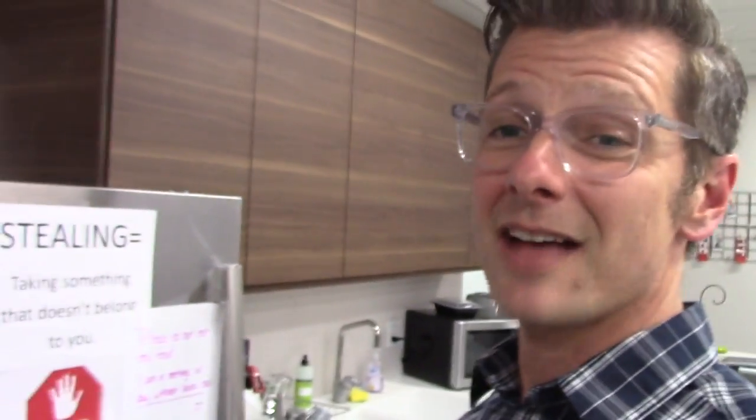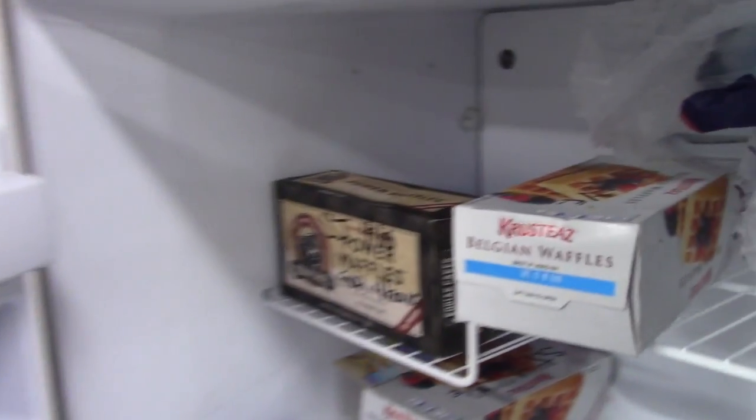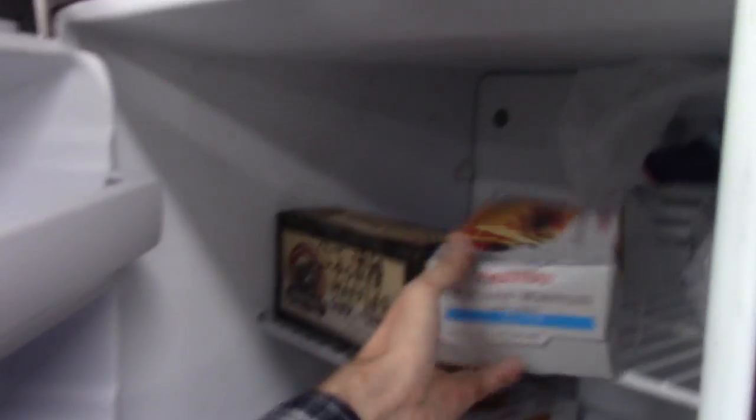So apparently we have some thieves here at Keller Williams San Diego Metro. There are people stealing food out of the refrigerator. I don't know who'd be stealing, because you know what's in here? Nothing good. Waffles. Whose waffles are these? Nothing in there that's healthy. So yeah, I don't know who eats waffles in the middle of the day at work, but what you should be eating is the healthy stuff. You really should be eating this.